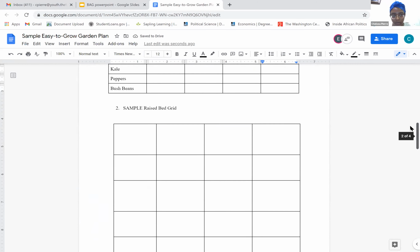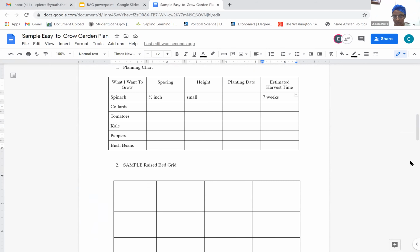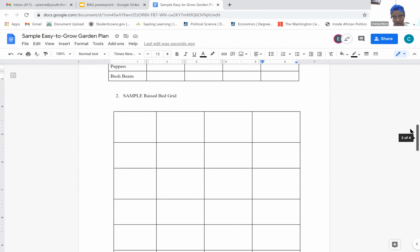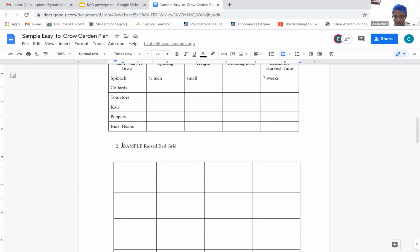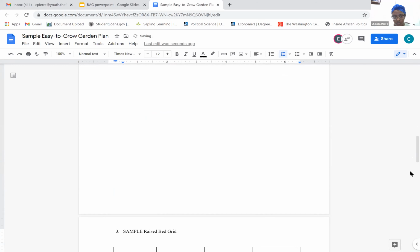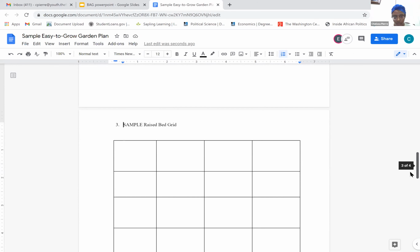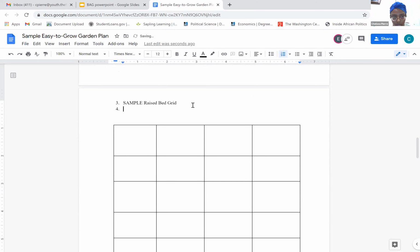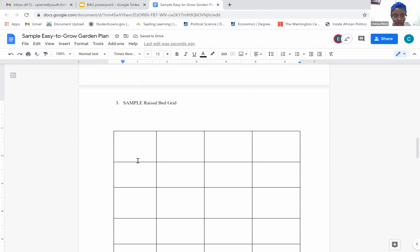Okay, and so for the back of your paper, this is the raised bed grid. Because we usually do 4x8, it kind of resembles that one. And for the north side, it would be back here, not over here. That would be the north side. And if you remember, tall plants go north and the smaller plants go in the south.